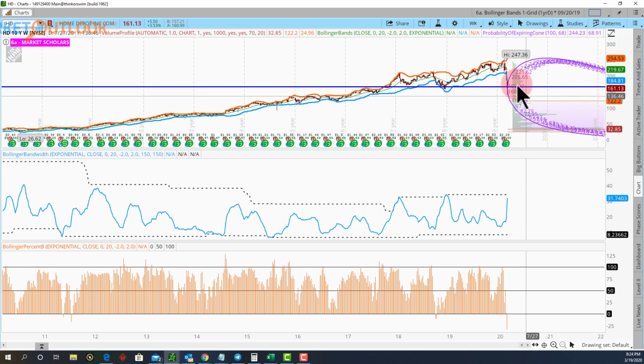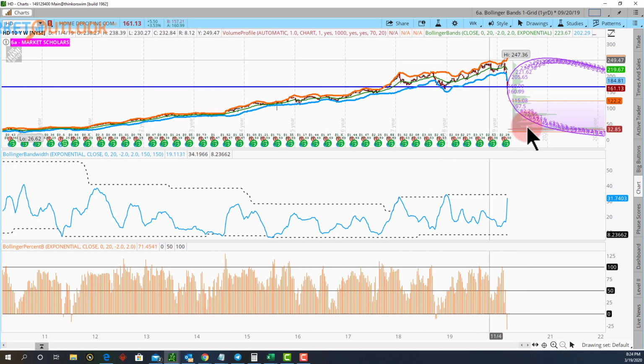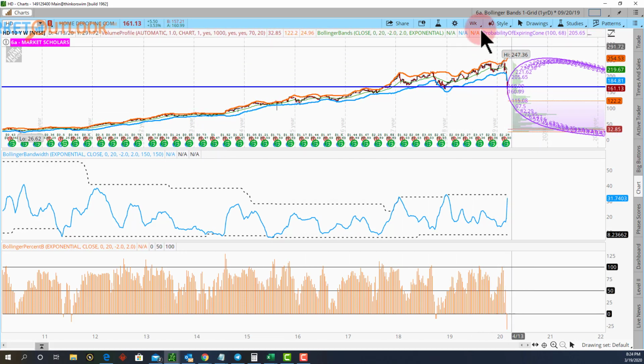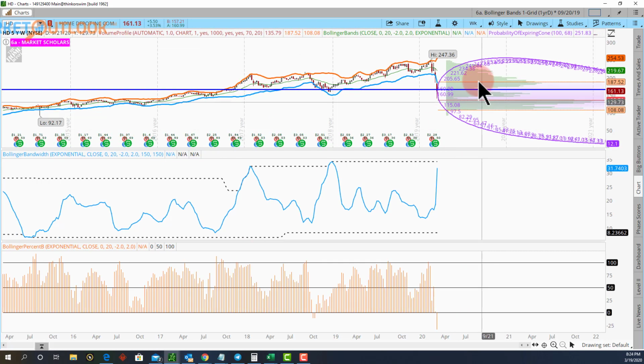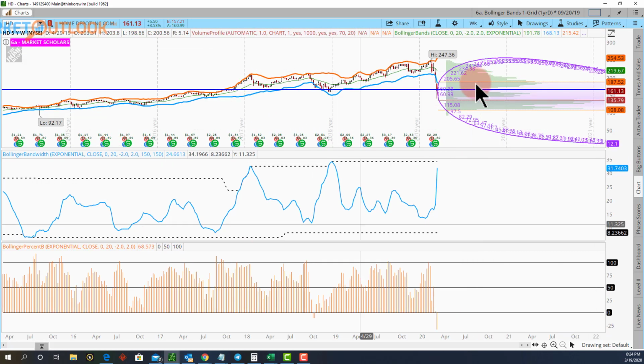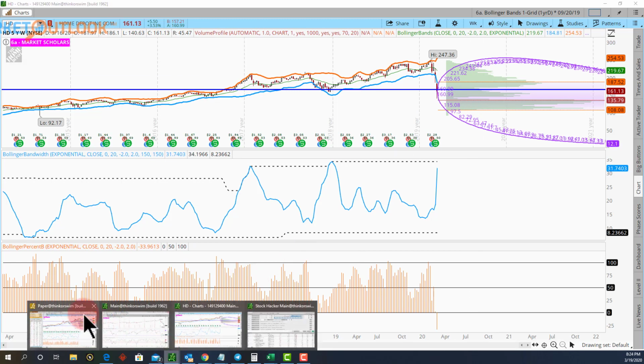You've got some room to the downside here before you really hit support, because we've been gradually moving up so fast on a stock like this. So whenever you've got strong resistance and strong support in either direction, what I like to do on those types of stocks is say, okay, let's sell an iron condor.